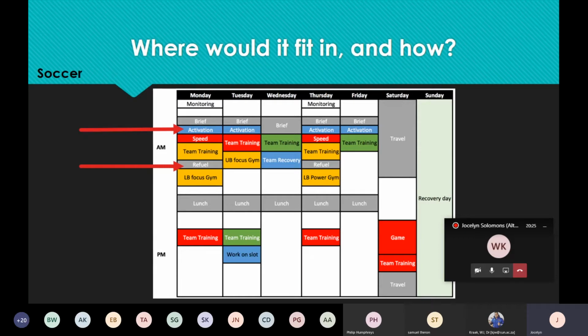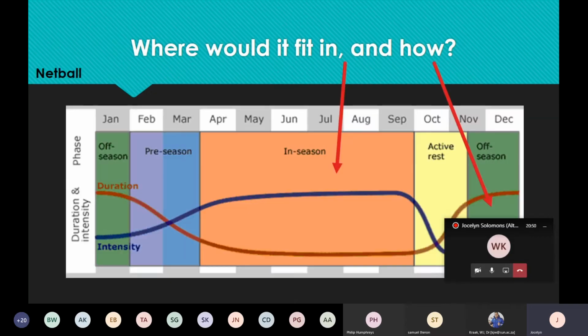So the dynamic balance part of it, the mobility part of the intervention, anything related to your speed session which follows, you could incorporate prior to that as an activation session, and then use the rhythmic movement sessions in that regard, or as a refueling session, again, recovering from the team training which happened before in the morning, and then focusing and gearing up the lower body for the lower body focus in the gym.